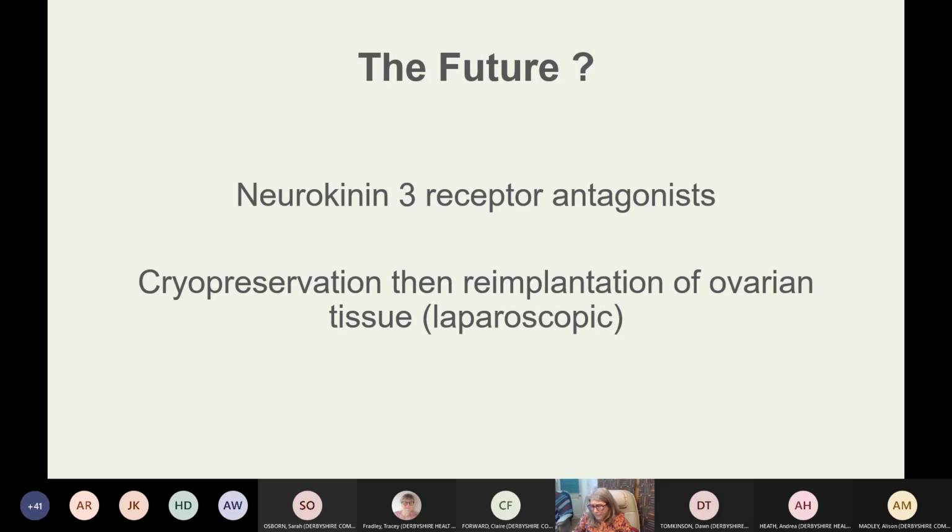But it's very, very early stages, and if it was to take off, it would need a lot more research and comparison to other management options such as HRT.